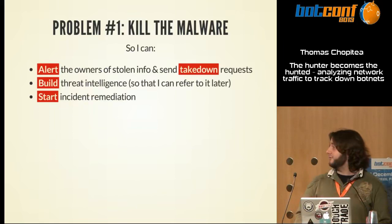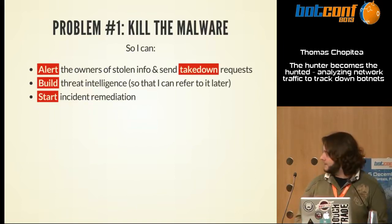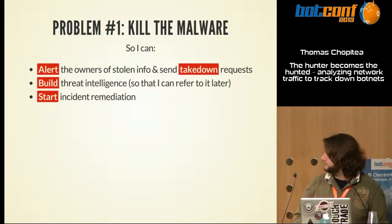I'd also like to build threat intelligence so I can refer to it later, say, oh, I've already seen this like 2 months ago, but of course, a domain name of 15 characters, I'll never remember it. And also, I want to start incident remediation. Like, okay, what do I have to do in order to avoid this happening in the future?